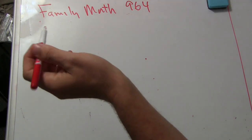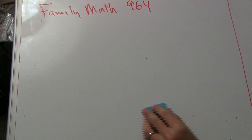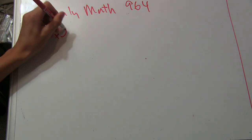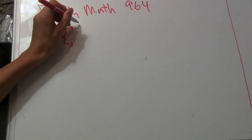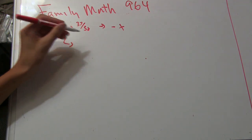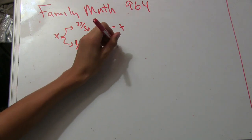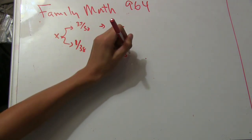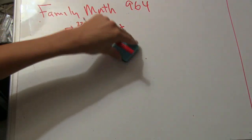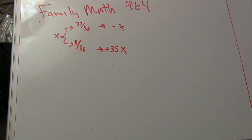Okay, tell me some things you know about this. Let's erase some of the smudges that the book caused. So, for the game, you bet an amount, you bet X, and there's 38 numbers, so 37 out of 38, you're going to end up with minus X. And then 1 out of 38, you end up with plus 36X. Yeah, so you get 35 times your original amount.